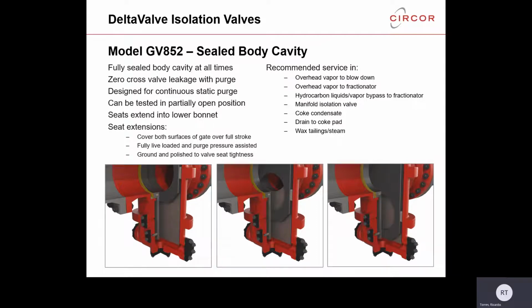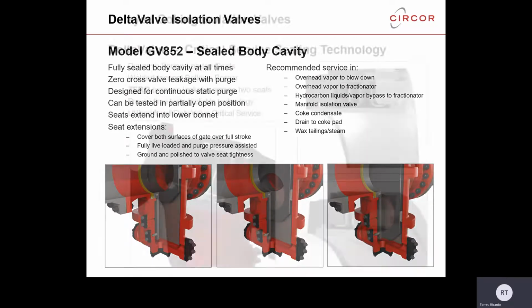This is recommended for any overhead service. It's also recommended for drain to coke, any wax tailings, anything that really is in contact with hydrocarbons is recommended to use the GV852 sealed body cavity valve.